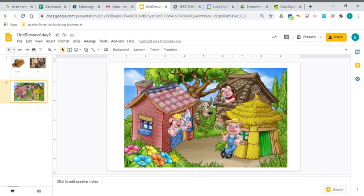Now, what does that mean when the author writes a maid with bundles of straw? So we said that bundles are things tied together. And a maid was a woman that used to work around the house. So it was probably a lady carrying things of straw bundled together, and he wanted to use it to build his house.